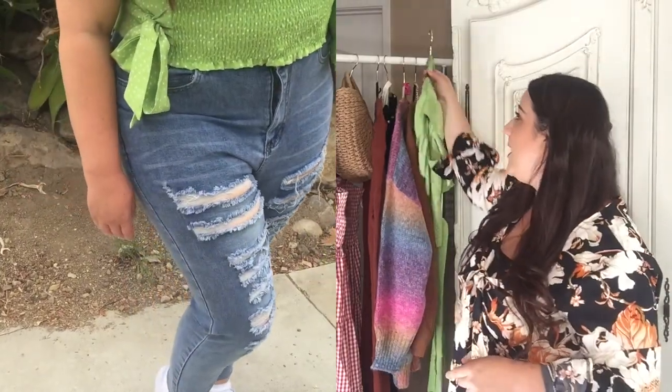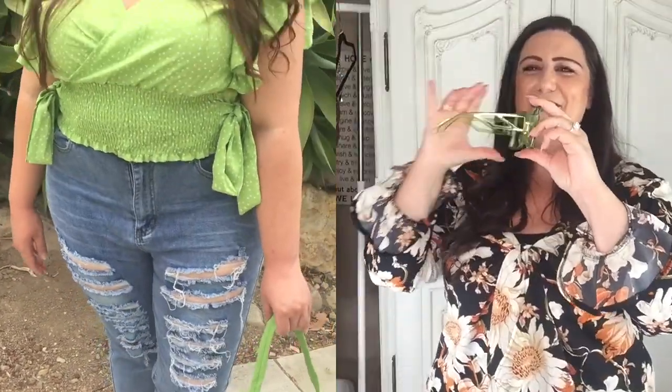I paired it with this. You know, I'm wearing them in the video. The sides are super, super cute. I just like oversized glasses and super dramatic. So those are the glasses that I put with it.